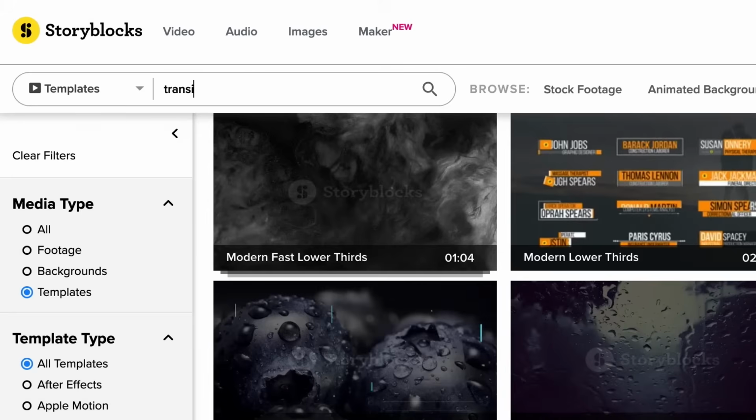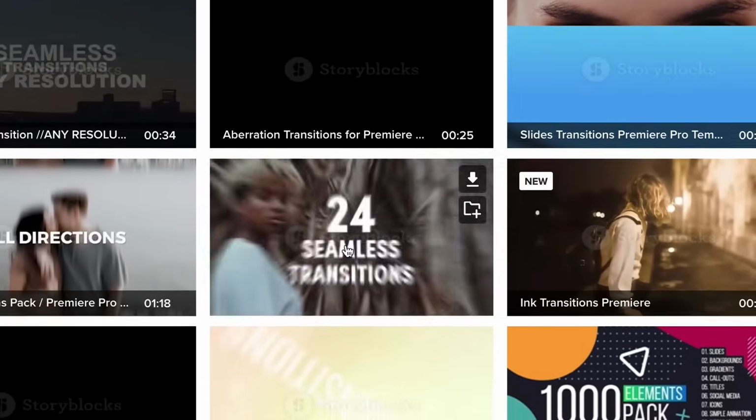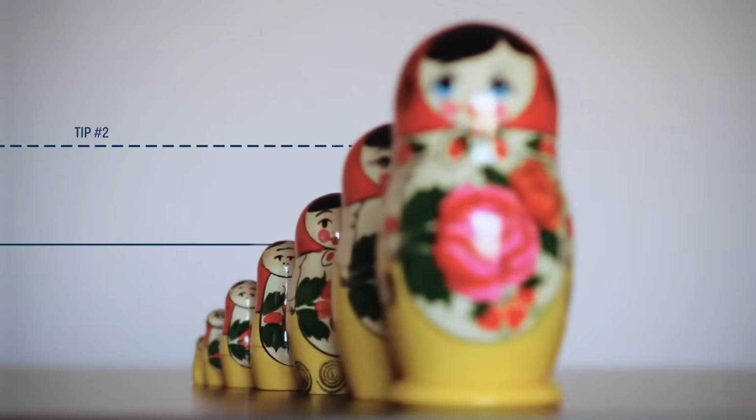And it doesn't stop there. You can also find transition packs, because why reinvent the wheel? You can take your edits to a whole new level with such transitions, and it's just a simple drag and drop. So in a nutshell, look for as many ways to use presets and templates in your videos to save yourself time and allow you to create more.